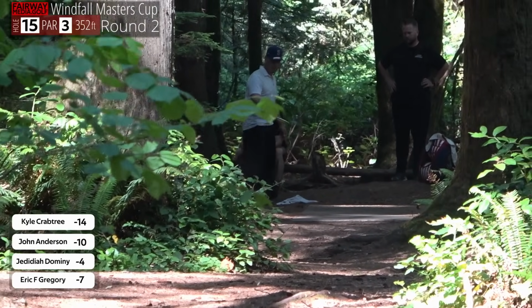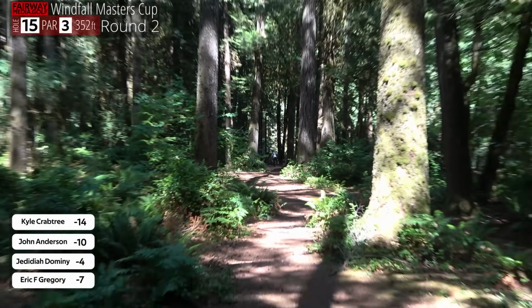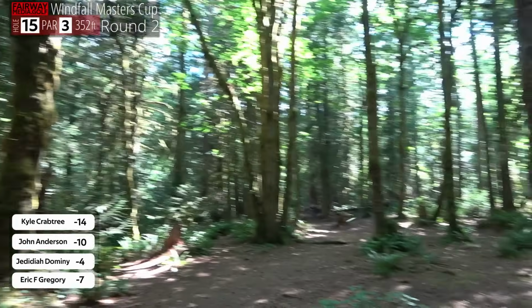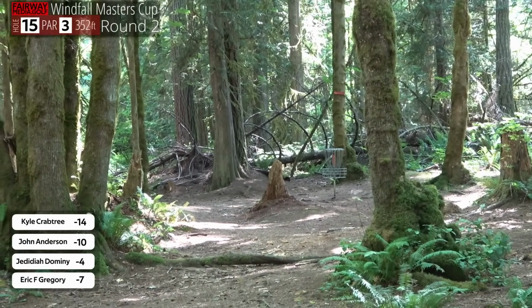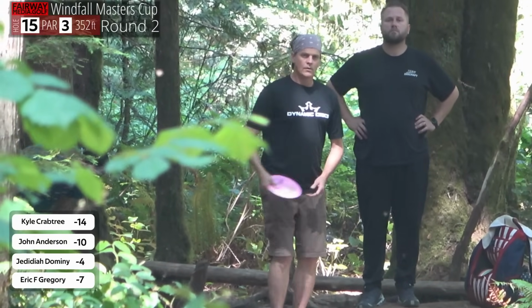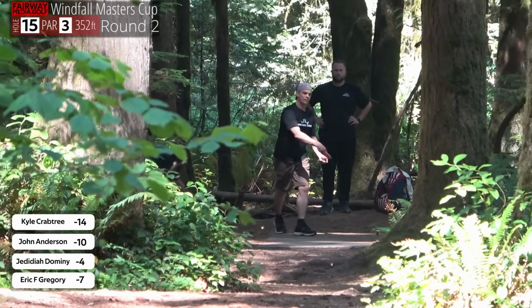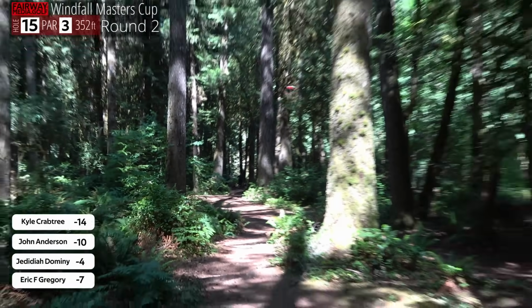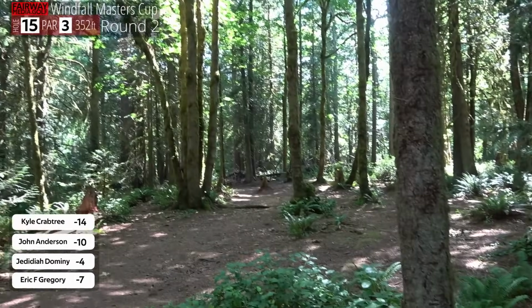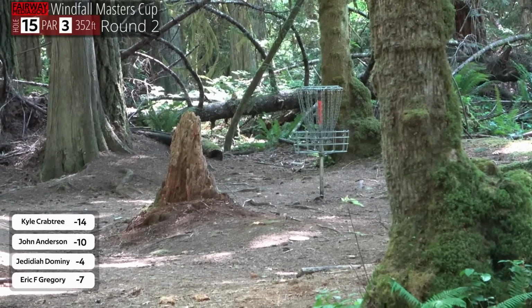Unfortunate early tree hit for Kyle. Jedi's finding the center of the fairway. Wow. Absolutely finding the low line. Hugging that early tree. It's Eric. Absolutely another way to show you how to do it. Wow.